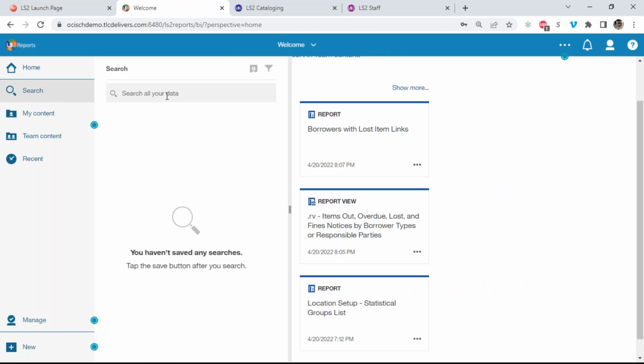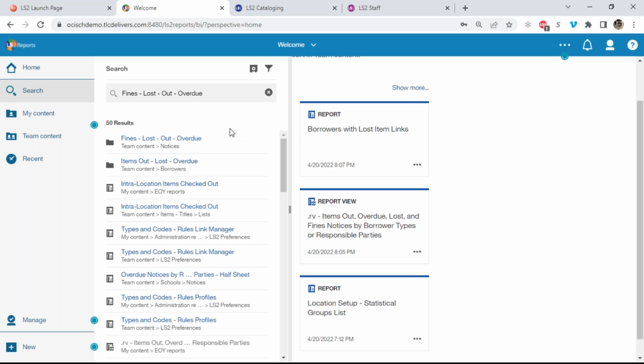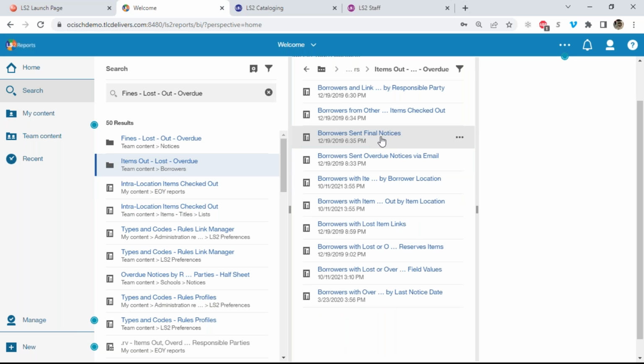And as one more reminder, if there's a report you cannot find, simply go to the search box and start typing in your search. This will then present you a relevancy rank result of reports and also the folders in which they are located. So if you see a report, say interlibrary loan items checked out, that would be handy for your ILLs between schools. But if it's not exactly the title of the report you had in mind, you can go to the folder and see what other folders or reports are stored in those folders. So again, it's a relevancy ranked way to locate reports you may be looking for, and then also see the folders in which they are stored.